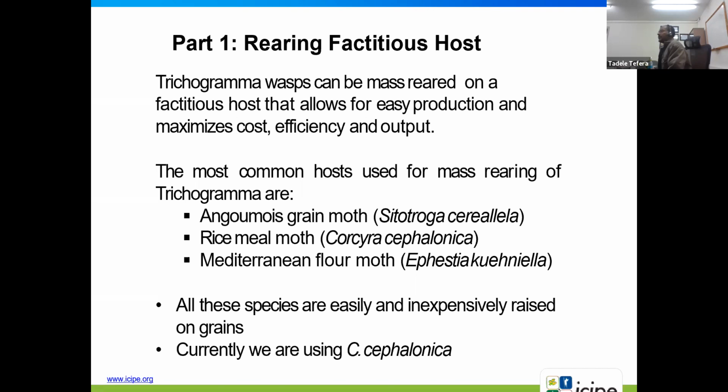Trichogramma can be mass reared on factitious host that allows for easy production, maximizing costs, efficiency and outputs. So these factitious hosts can easily be reared in the laboratory, which are very less expensive as compared to the main host. The common hosts that we currently use are mostly storage pests, including angoumois grain moth, rice mill moth, Mediterranean flour moth.